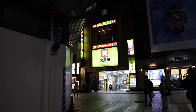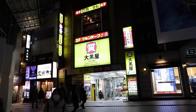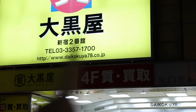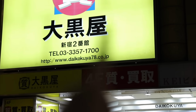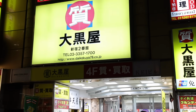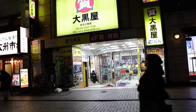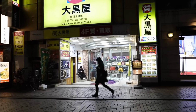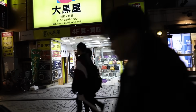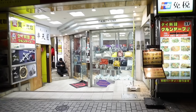Okay guys, this is an excellent store here. Now this is called Daikokuya. I believe this is also a chain. Daikokuya, funny name. Dai is the kanji for big, koku is the kanji for black, and ya is the kanji for, I think that's shop. Big black shop, perhaps? Anyway, this place is 2 stories high. They have heaps and heaps and heaps of stuff in here. Highly recommend that you drop by here. I've never bought anything here myself, but I do still recommend it because it's really just very fun to look at. They always have interesting things in here.